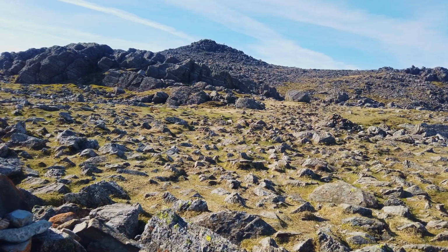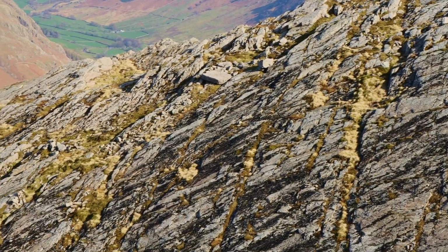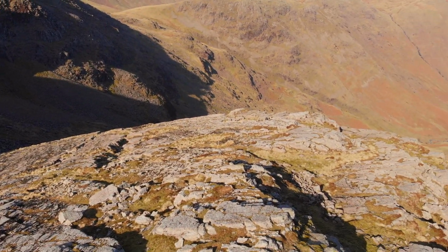Oh well, that was a bit of a pull up there, but I'm up onto the plateau just before the summit of Bowfell. The summit is just up there within easy reach now. But first of all, I'm going to pop over this way just behind me and we'll go and see the great slab of Flat Crags. Some walkers with eyes only on the summit fail to come across this way and therefore miss out on the tremendous views over the imposing line of crags that overlook Mickleden.